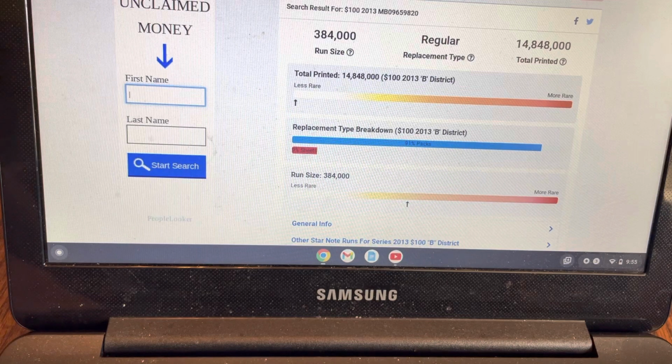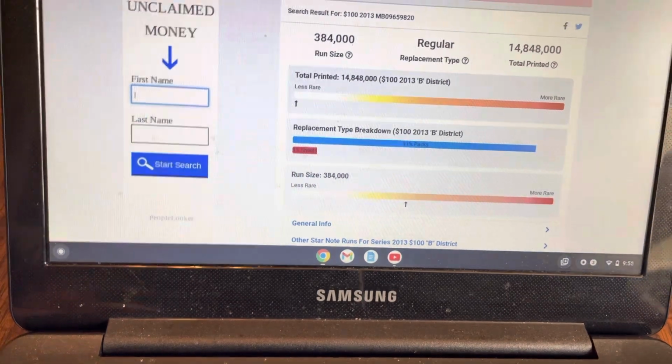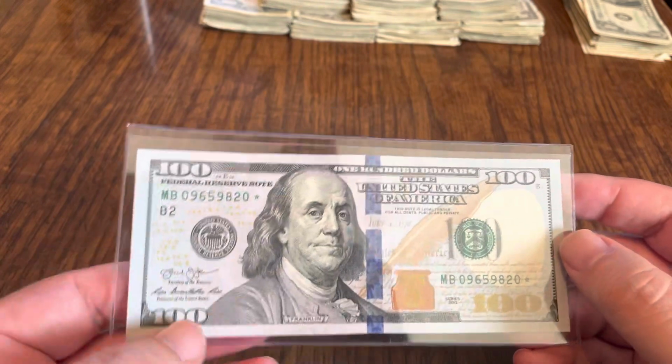So that's what I got just because the teller was wondering what I was looking at when it came to me inspecting the notes right there at the window. So that's what I've got for you guys this week.